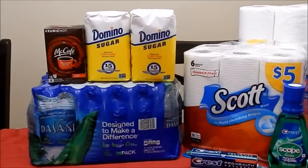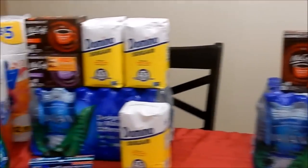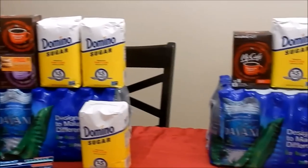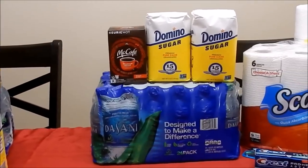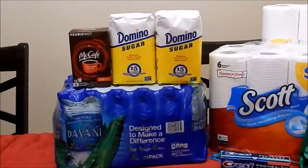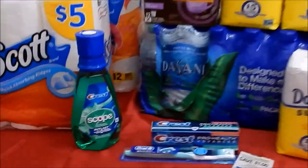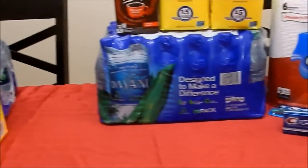So for everything that you see here on the table, my total came out to $7.59 cash out of pocket. Yeah, that's $7.59 cash out of pocket. And then I got back a register reward for each one of the Crest deals. So I got back five here, and then I got back five for this one. So $10 in register rewards.